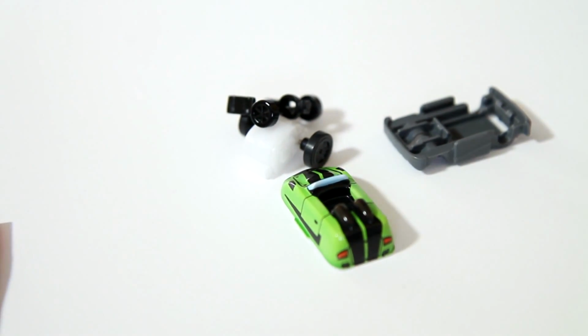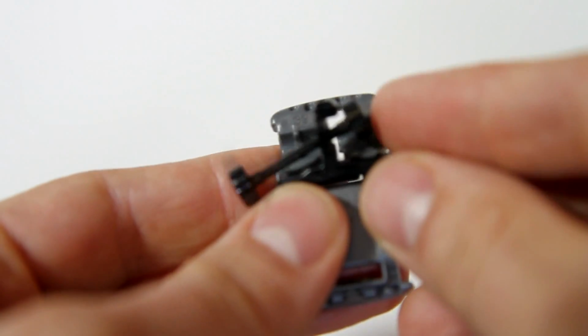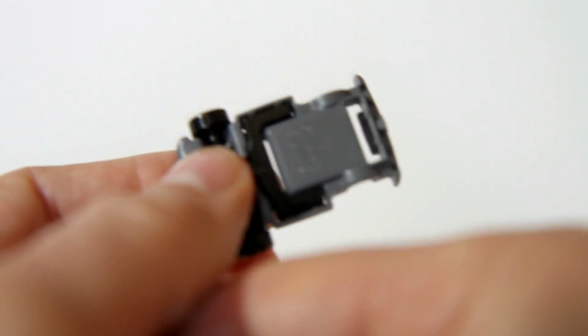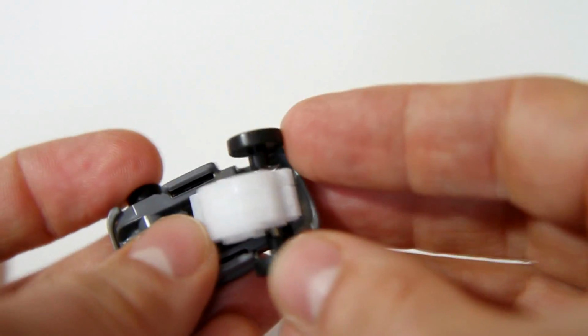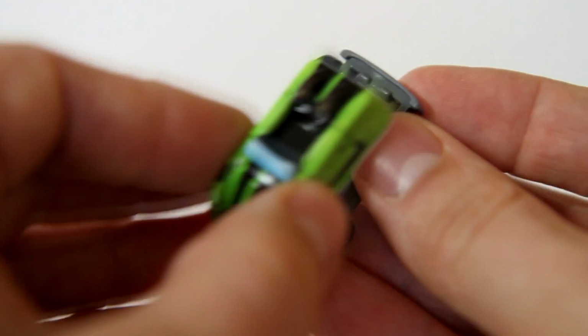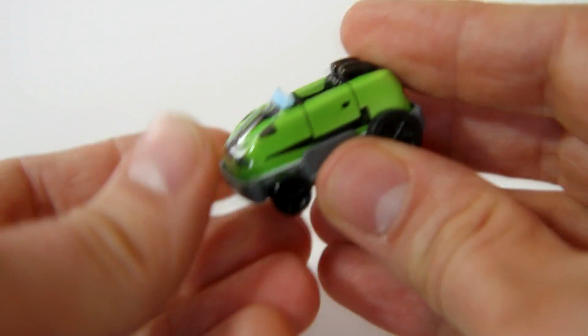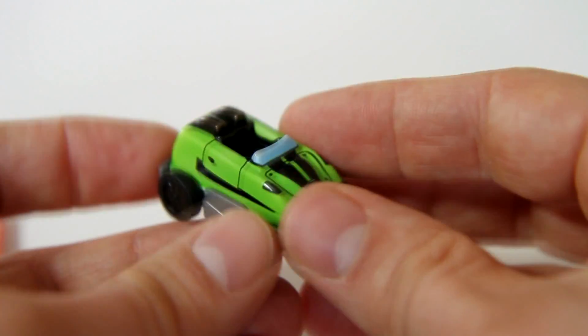Let's put this car together. Okay. Here we have some parts. We put one part here. Mickey Mouse. And then we put this. And this goes here. Sammy, you are excited, yes? Yes. And we have a small green car. Wow, wow, wow. I'll show you how it works.